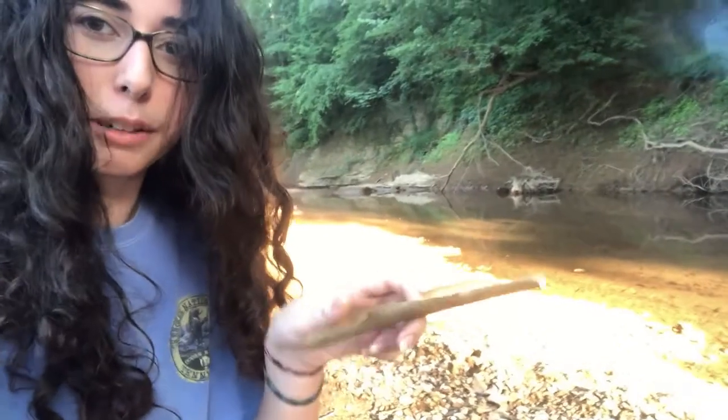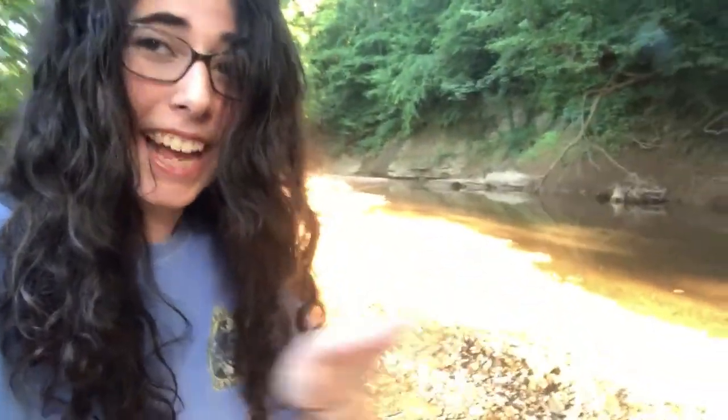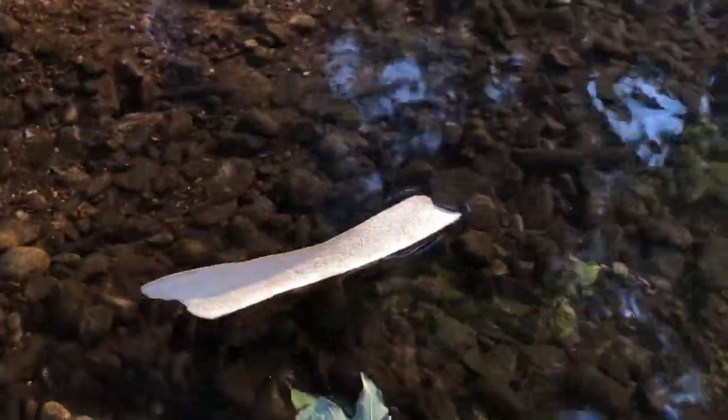And I like to use the bark, especially when I was younger. I'd make little boats out of it. And one time I made a boat and was floating it down the stream, and a little salamander came up and got on top of it and rode on it for a little while. It was really cute. There's the sycamore bark. So it floats pretty well.